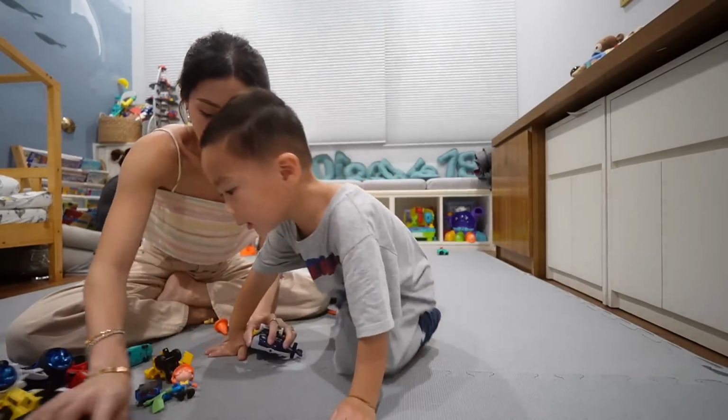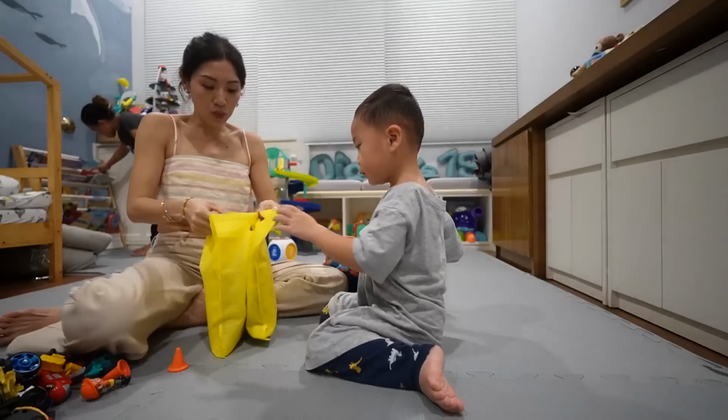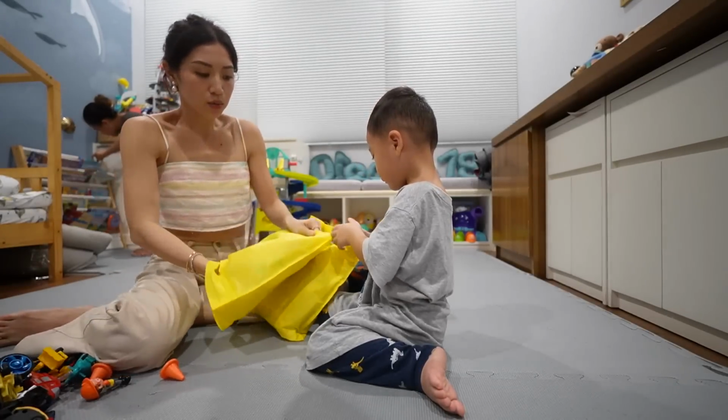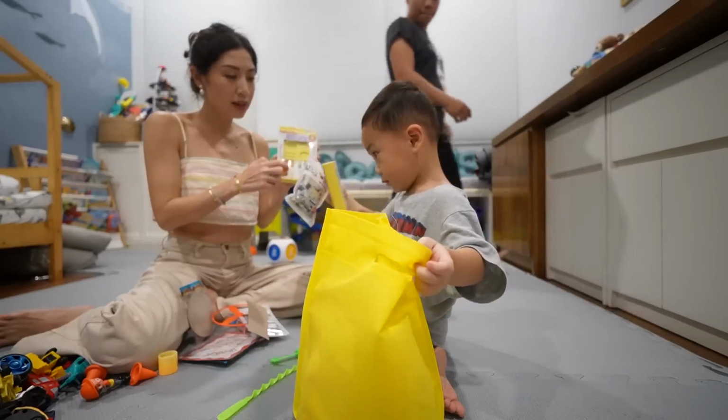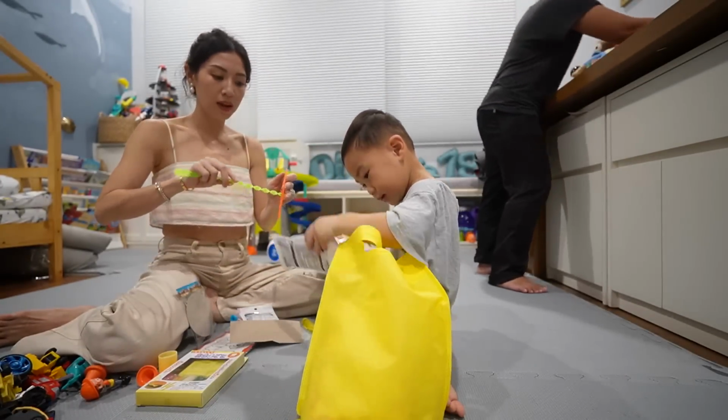And then I let you choose some giveaways. Okay? You bring this in case we're gonna eat at the restaurant. This one is clay. This one is bubbles. You can play.